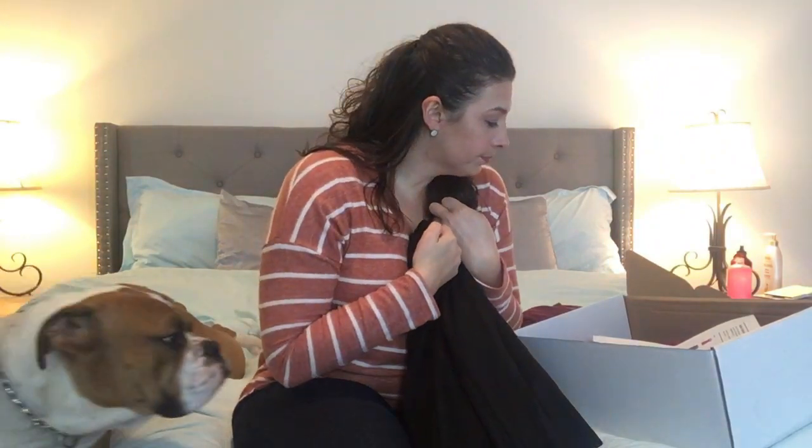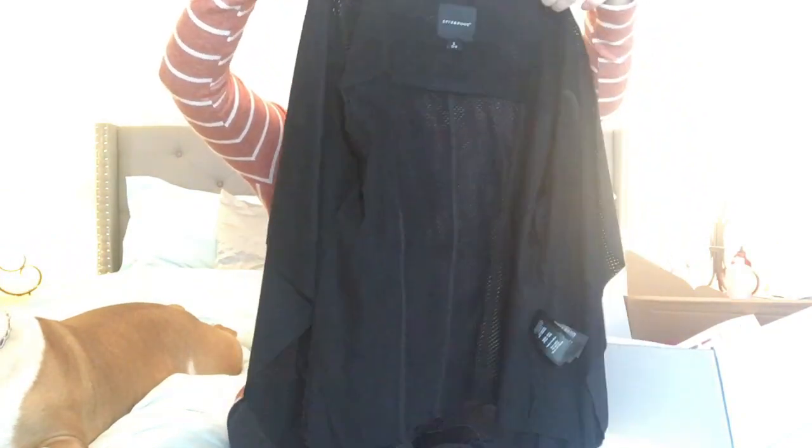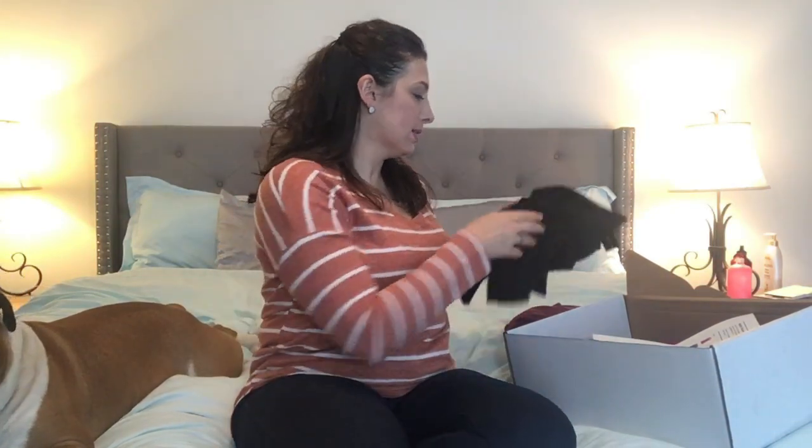So this is the Clementine draped suede jacket, size large, and this is $89. A little more expensive than other stuff, but it's really, really pretty on. It feels amazing. Suede in general feels great. It's just gorgeous. So that is the second item in the box.